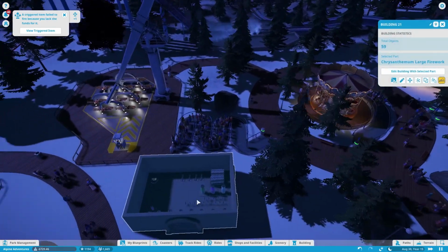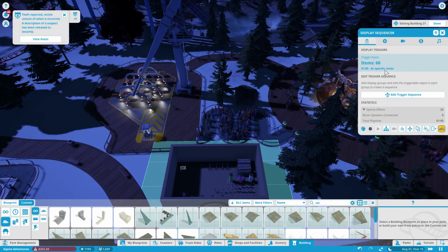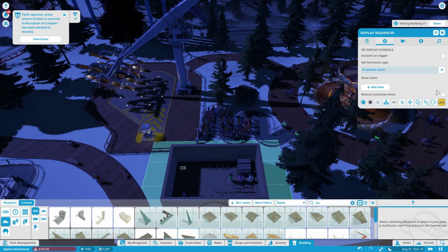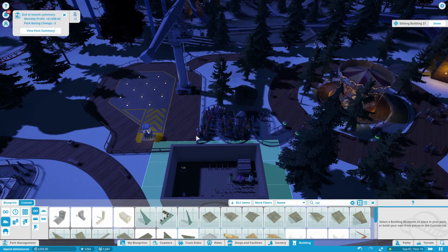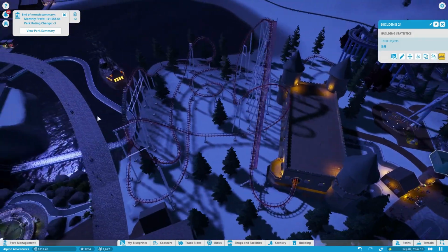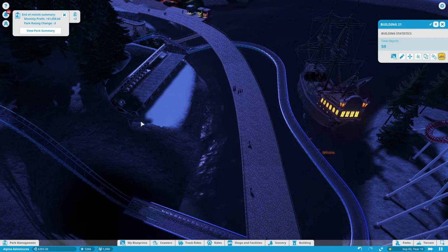Okay, here's what we're gonna do. I don't know how much our fireworks show costs us, but let's turn it off. Fireworks show, you've been nice, but you cost us a lot of money every single day, and we need to build this roller coaster. Otherwise, we're not going to be in the green for long.